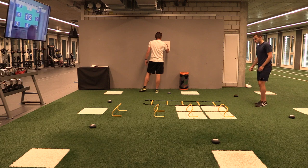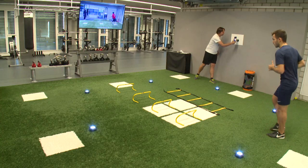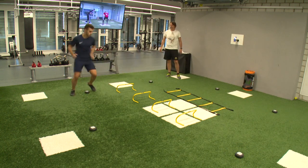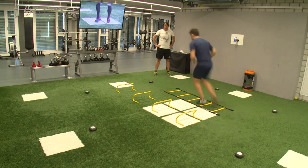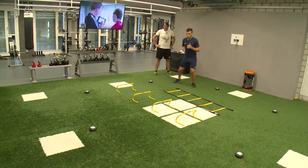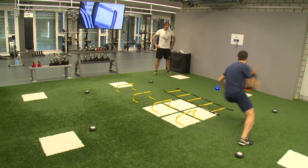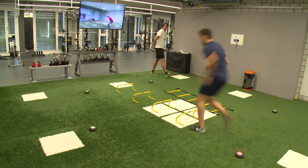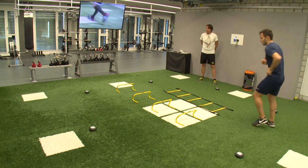Okay, everyone ready? 30 seconds. Go. Sorry. And positioning, we deliberately leave up to the players, so he has to find his own space where he thinks is the best position, so he can see the whole pitch.